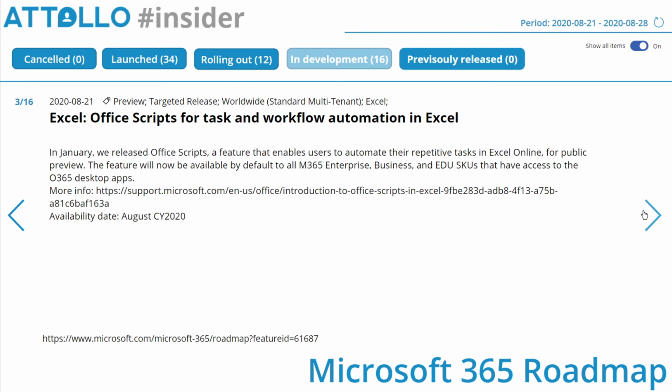Microsoft Excel, Office scripts for tasks and workflow automation in Excel. So in January, Microsoft released Office scripts, a feature that enables users to automate their repetitive tasks in Excel Online for public preview. The feature, I think this must be January coming up. It's in development, but saying availability August this year, so I don't know if this has been delayed.